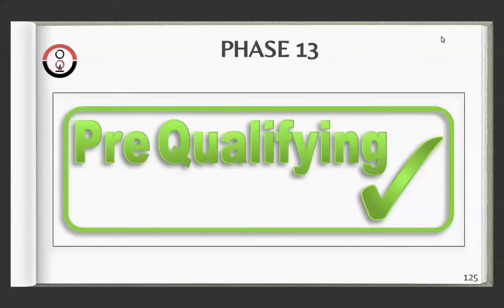Step 13 in the 25 steps: pre-qualifying. Let's have a discussion about what that is. When you prospect to meet with the seller, when you call for sale by owners, expired listings, friends and family, past clients, just listed, just sold around your listings, and you get to the point, which is really the goal, of booking an appointment, at that moment you've got to jump right into pre-qualifying.